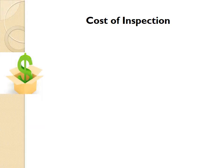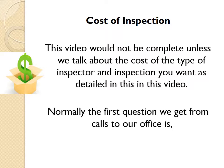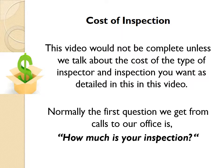Cost of the inspection. This video would not be complete unless we talk about the cost of the type of inspector and inspection you want, as detailed in this video. Normally, the first question we get from calls to our office is very simply, how much is your inspection? Obviously, you know now from watching these videos that that would only be one of the questions you would ask.